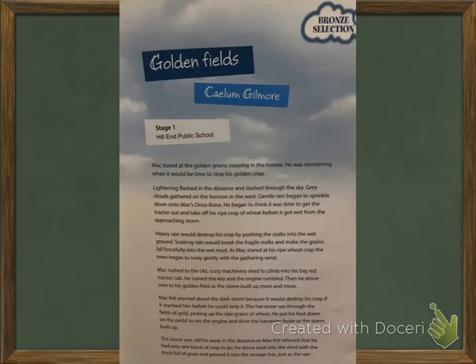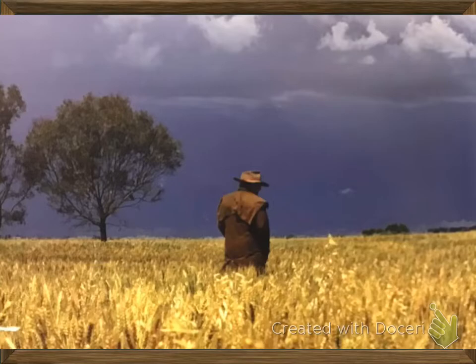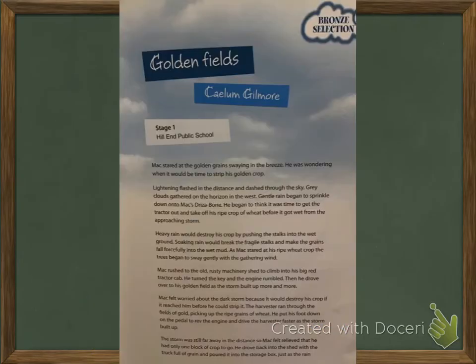Okay, so this was given a bronze medal, and the story is called Golden Fields. Again, going back to the photo stimulus that the boy used. And here he is, Caelum Gilmore, Stage 1 from Hill End Public School.